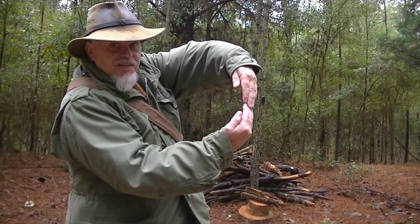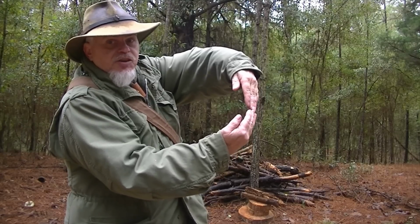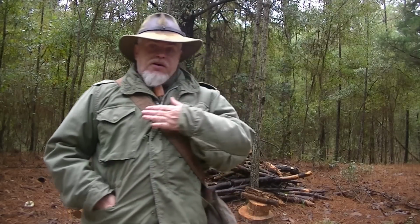Now, how much will depend on your location. But I consider an armload of firewood to be this: as much as I can get like that and still touch my fingertips. That's an armload. And usually down here in my south, where the low's going to be down maybe in the teens the next couple of days, I would want 10 armloads to try to take me through the night. And even then, that might not be enough, depending on the quality of the wood.